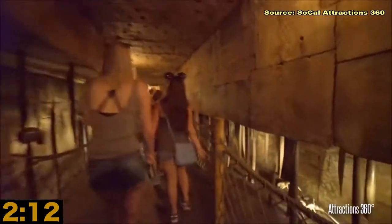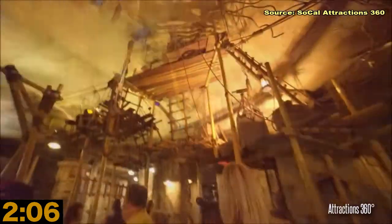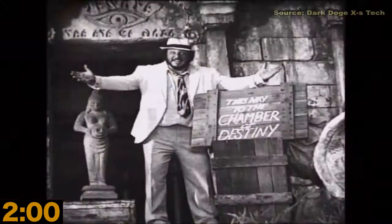The queue winds through the ruins, taking guests on a half-mile trek under the railroads and through chambers full of booby traps. We were supposed to be going on a tour guided by Indiana Jones himself, but he's gone missing deep within the temple. His friend, Sala, asked us to take the jeeps and go in after him. And so we set off into the temple and run into the idol of Mara.